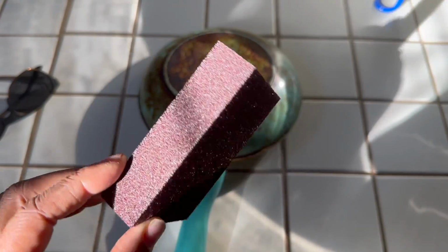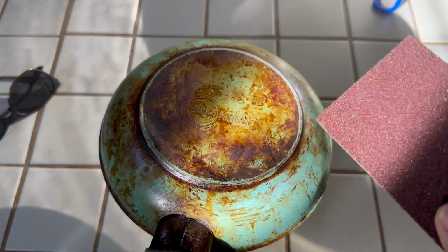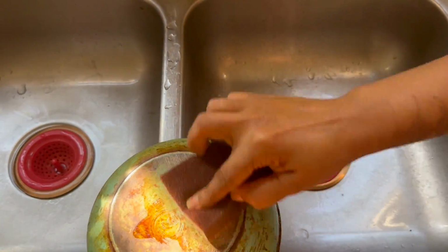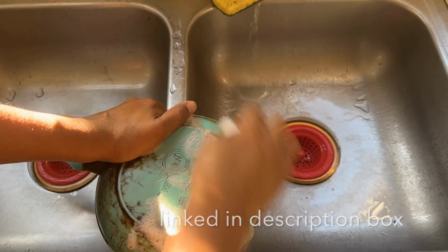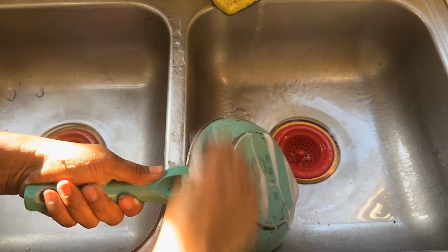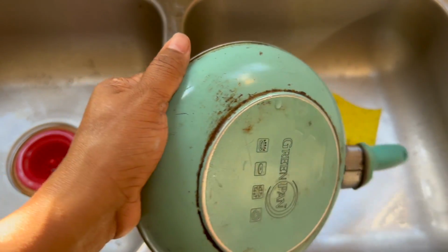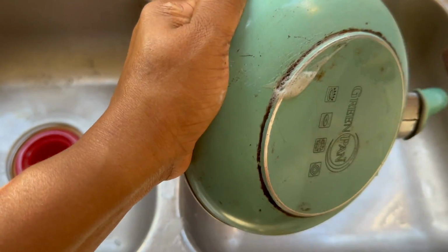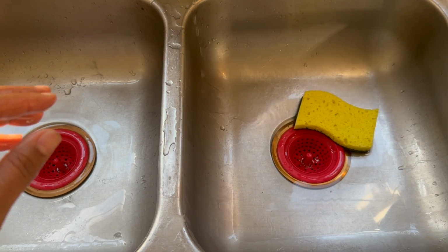Got this from my sister's house. It's a heavy-duty scrubbing sponge. I think it's supposed to work on this kind of stuff, so I want to try it. Let's see if this does anything. It's a really good start. Whew. It is hard though, you have to scrub really hard.